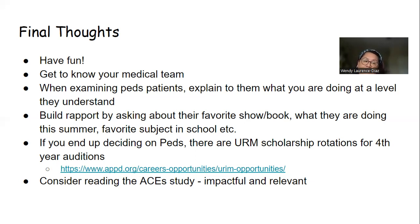And then I mentioned that you could consider studying or reading the ACEs study if you haven't read it yet. I think that as minorities, it's particularly important to understand the different traumas that our patients can come into. Because this study is specific to pediatric patients, it's just helpful to know to provide trauma-informed care to our patients.